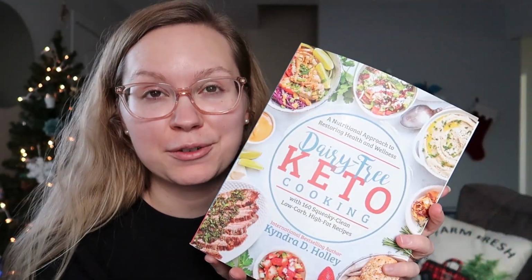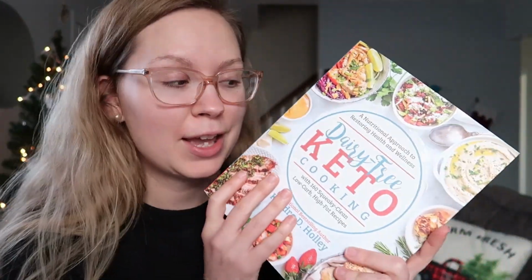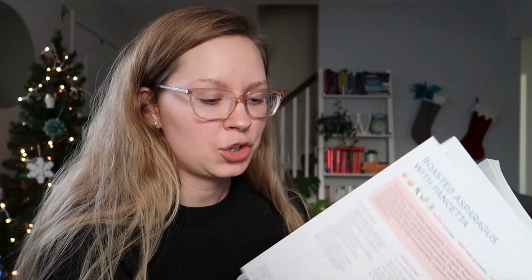My second favorite cookbook is actually another dairy-free keto cookbook, and I also enjoy her first cookbook, which we'll talk about in a little bit, but I think I like this one just a little bit better. This is the dairy-free keto cookbook by Kendra Holly. She also wrote the cookbook Craveable Keto, which I have right here and we'll talk about in a bit. Her blog is Peace, Love, and Low Carb, and I really enjoy this one, especially because of it being dairy-free, but I also just love how tasty her recipes are.